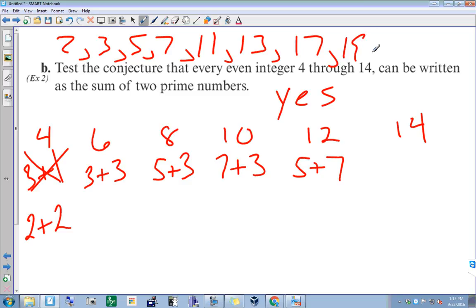So, is it possible to write 14 as the sum of two prime numbers? 7 plus 7. You've got 3 plus 11. So you got a couple different ones there, right? Is there any others that I could use? Probably not. That's it. So we have to make sure that when we are looking at these things, we know what we're starting with, what we have to work with. So knowing what the prime numbers are is an important thing in order to answer this conjecture, correct?